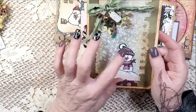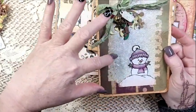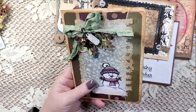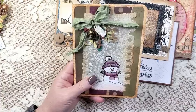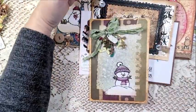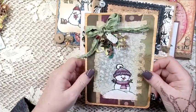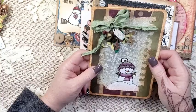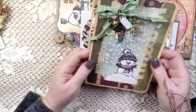So, and then you can see all these big snowflakes back here. They are this molding paste from Golden. And my stencil just fell. It is a big, I think it's, I don't know, 8 by 12. It's great big. And it is from Spellbinders as well. But like I said, it just fell, so I'm not going to go get that. And then these pattern papers are just from my stash.